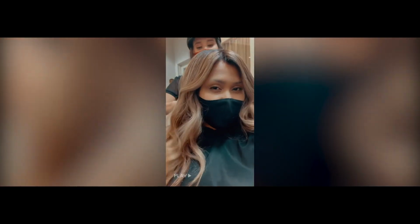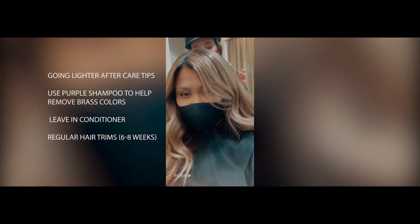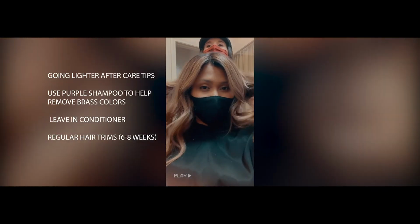What recommendations do you have for the aftercare on this? As you know, purple shampoo is a must going blonde, for sure, to keep these beautiful, lovely locks.